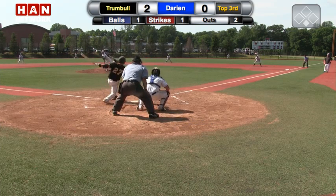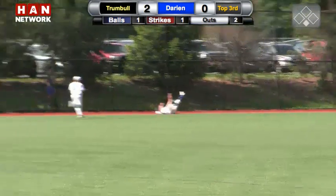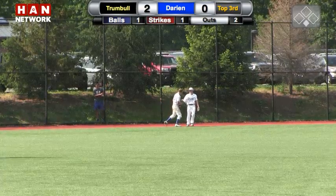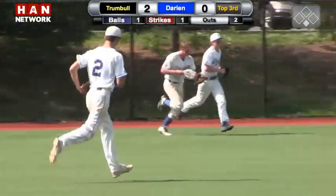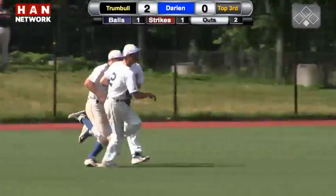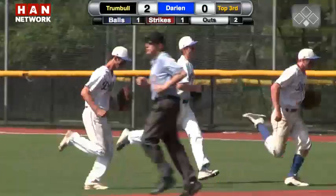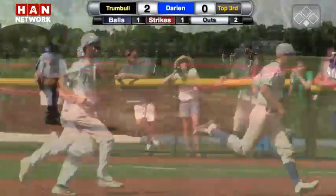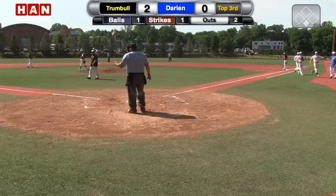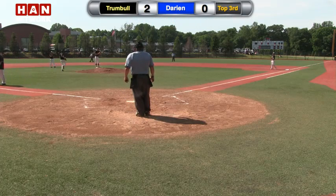Winch with a 1-1. That is roped to right center field, and a long run and a reaching, diving try. He got it. What a catch in right center field to end the inning. Racing over Mark Schmidt to save at least a double, and the inning comes to an end. 3 up, 3 down. Hang a star on it in your scorebook. After 2.5, 2-0, Trumbull leading Darien. You're watching the Class LL second round on the HAN Network.